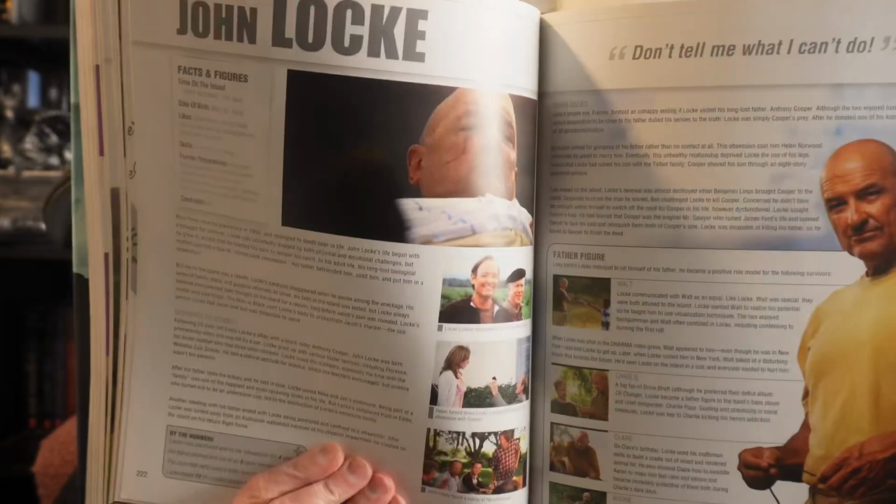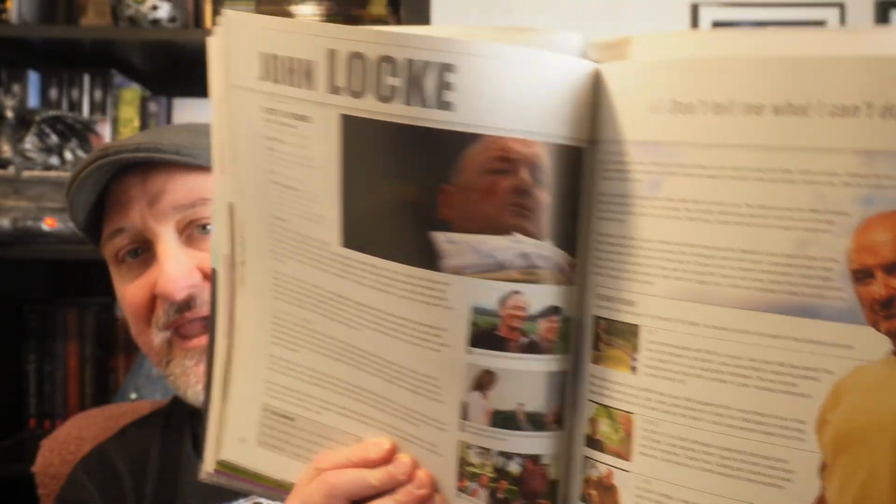And this has a whole bunch of stuff. Some of it spoilers, it kind of helps you understand certain characters. Like, how about that? I turned right to John Locke. You see that? I turned right to John Locke. And John is such an awesome character. He's one of my favorites in the show. And I'm a huge fan of Lost. So, of course, I had to have this little compendium.